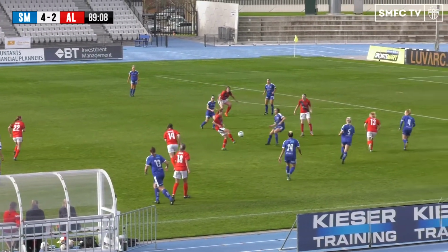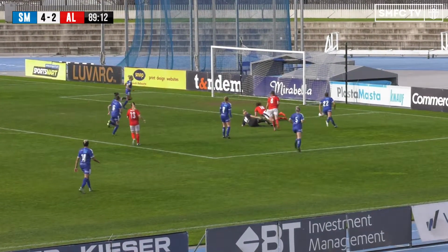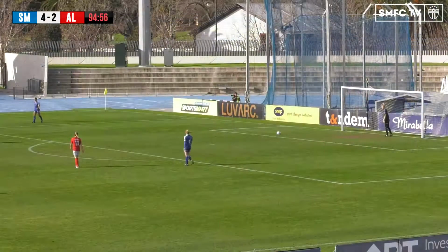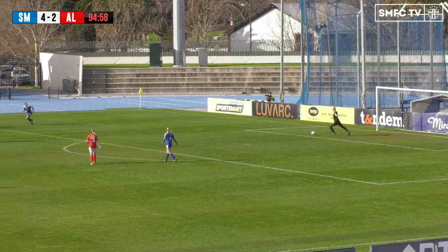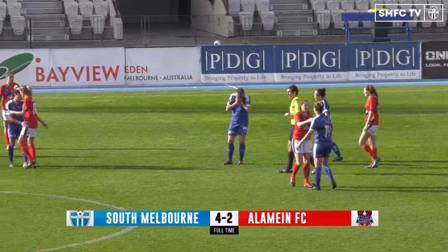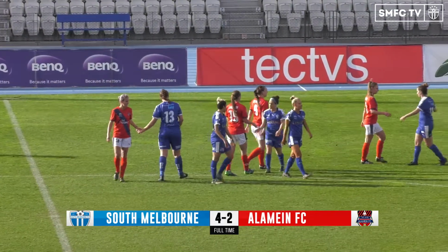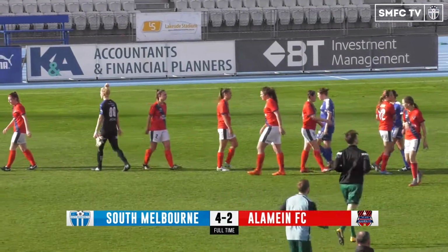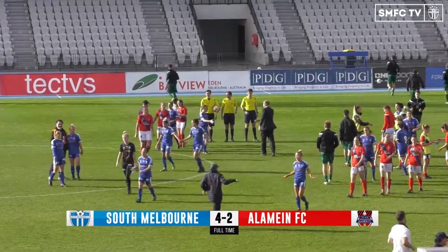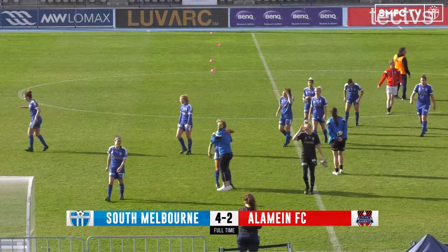High-scoring game. The occasional delay with ball kids chasing down throws. Scramble in the penalty area, and the ball rolls out for a goal kick in the end. Ramsey takes the goal kick, and it's met with the full-time whistle. South Melbourne break 5 points clear at the top of the league. Another shootout at Lakeside Stadium. This venue really does have such a great reputation for goals, and there were plenty today. South Melbourne 4 defeating Alamein 2.